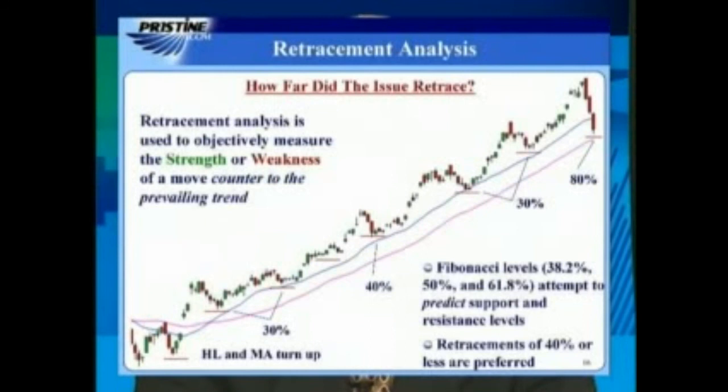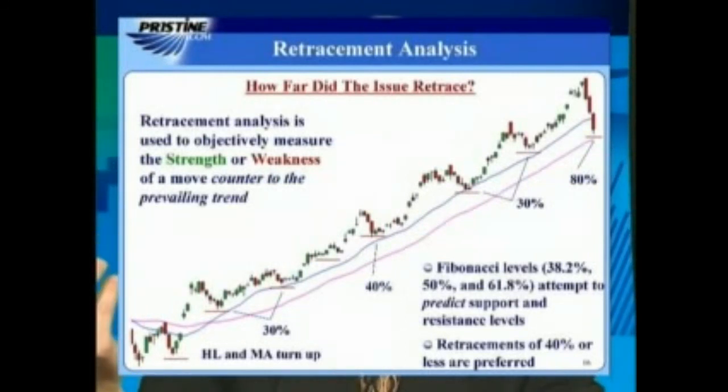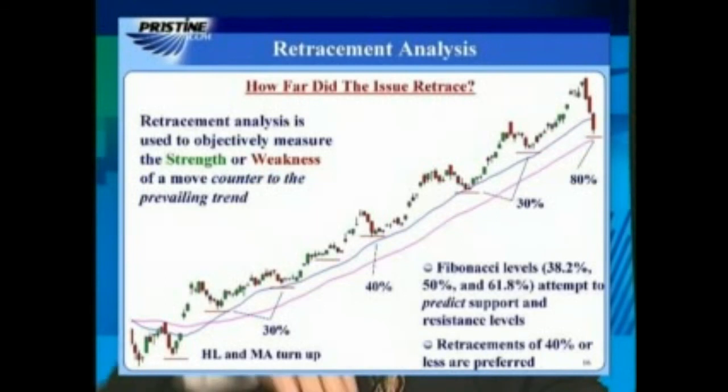Just continuing with this example though, it's going up, higher highs, comes back. You can see the next one there held at 30%, right onto the rising 20. That's strong. The next move up, it went sideways. It didn't even retrace. We call that a bullish consolidation over time. Next one came in roughly 40%, held on the rising 20. The next one, you can see these 30%, 30%.